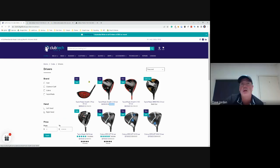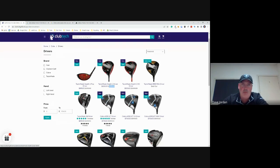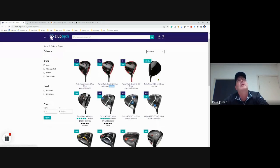Yep. So getting rid of the sale badge, because I think it's important to show the full price. It works differently here than in America.